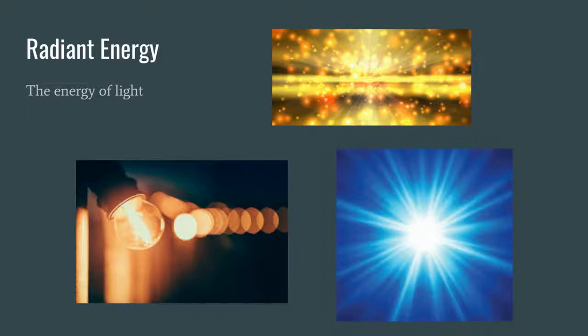And very often radiant and thermal energy do go hand in hand, but it's not always super obvious if something is very hot. Usually if something has light, it does produce some heat, but sometimes it's necessary to separate those two ideas into thermal and radiant as separate types of energy.